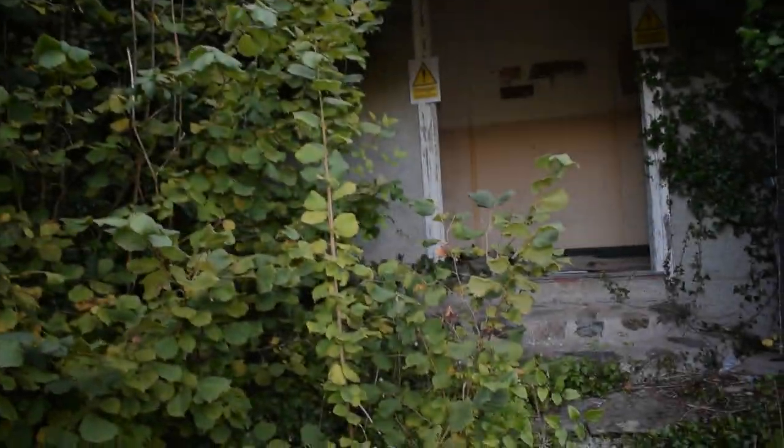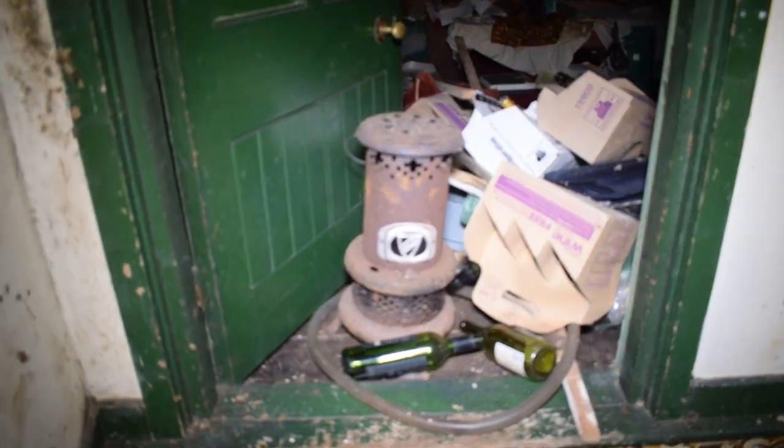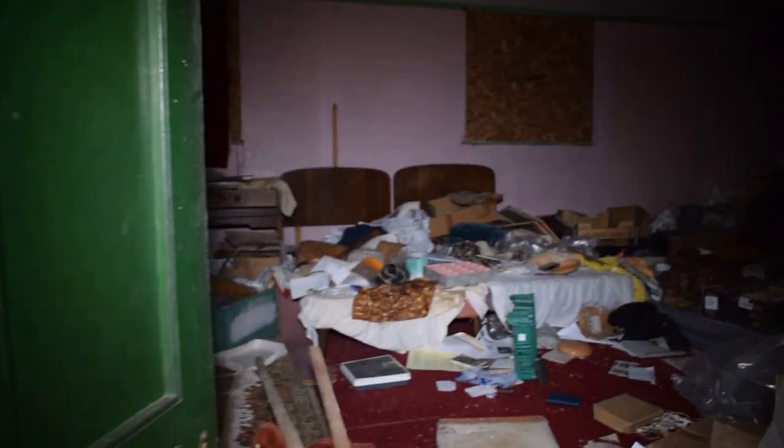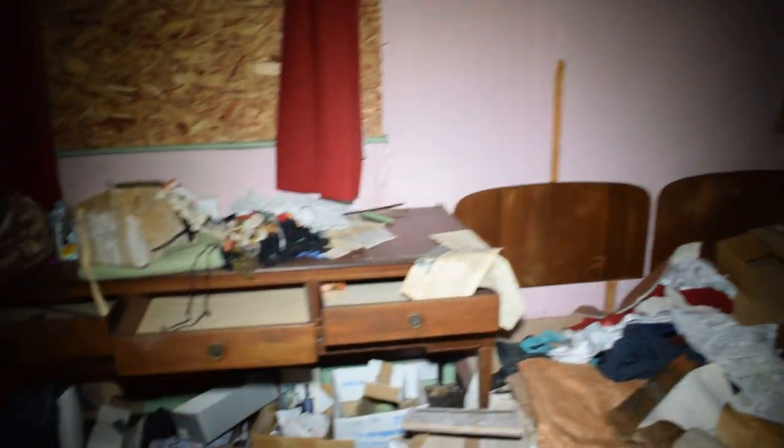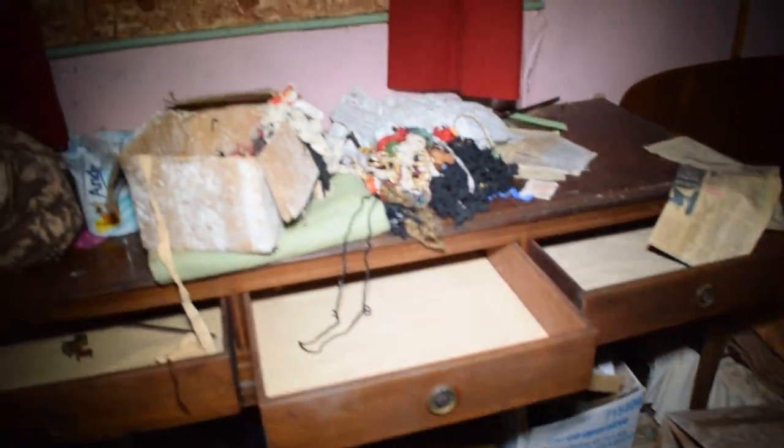Let's get into this abandoned boathouse and see what we can find. Oh, wow. Oh, we're going to get in here, aren't we? Old glasses. Nice hole in the floor. Oh, there's a bat in here. We have bats. Oh, there's old stuff. There's loads of old stuff in here.